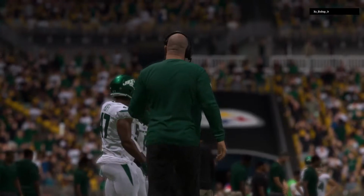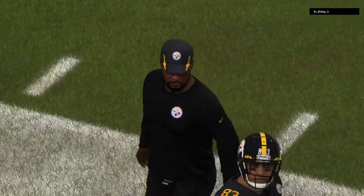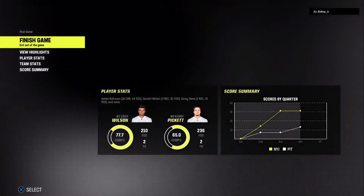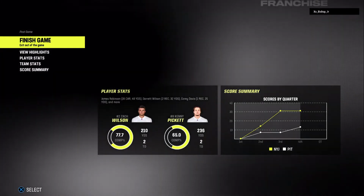Card win moves them on to the divisional round. Everyone plays all year long for the right to get into the tournament, as they like to call it. Wild card, divisional, doesn't matter to them. One moves on, one goes home.